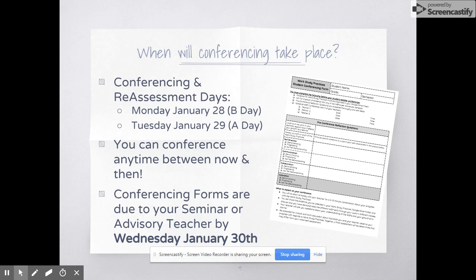The conferencing forms are the same as they were last year, except the collaboration box won't be grayed out. So you'll have to do your pre-conference work, you'll have to go through your conferences, and then you will need to fill out the post-conference information after you're done.